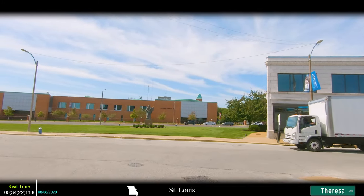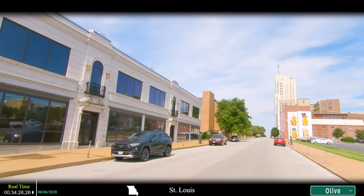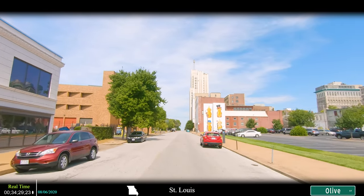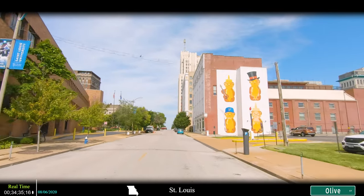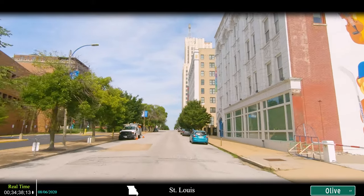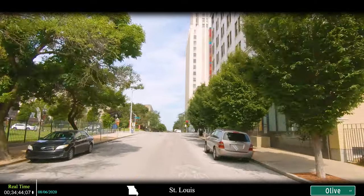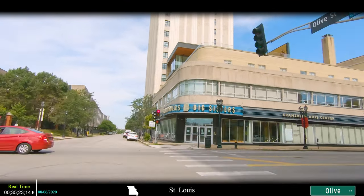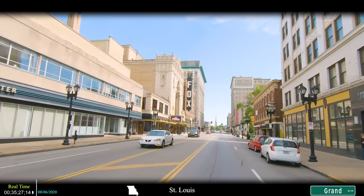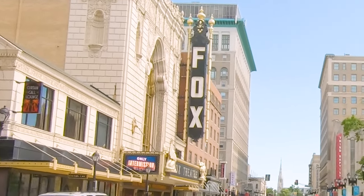Here, you'll see a statue of King Louis IX. We are now in the Grand Center District, which is highlighted by a couple of classic theaters off of Grand Boulevard. The Fox Theater will be on the west side of Grand Boulevard, or on the left, while Powell Hall will be further ahead on the east side of Grand Boulevard, or on the right. The Fox Theater was built in 1929 and restored in 1982, while the Powell Theater was built in 1925 and renovated in the late 1960s.